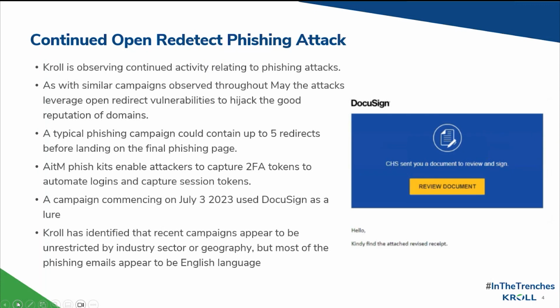So, again, as we saw in May, this tends to be happening around public holidays. It used a DocuSign lure, as you can see on the right-hand side there, very convincing looking. This particular campaign seemed to not really be restricted by a particular industry sector or geography, but most of the phishing emails appear to be in the English language.